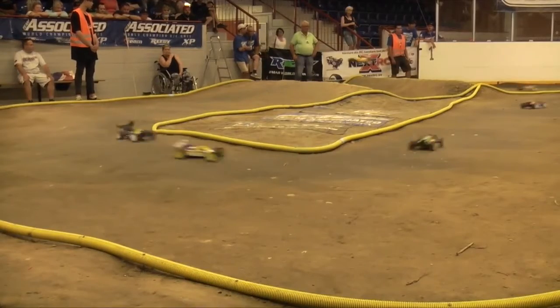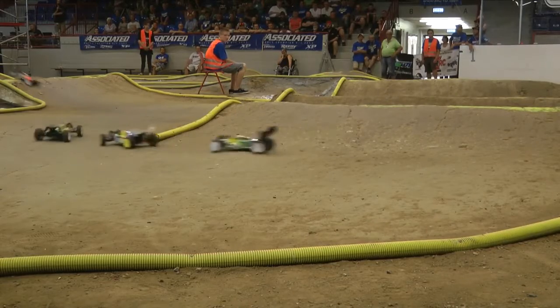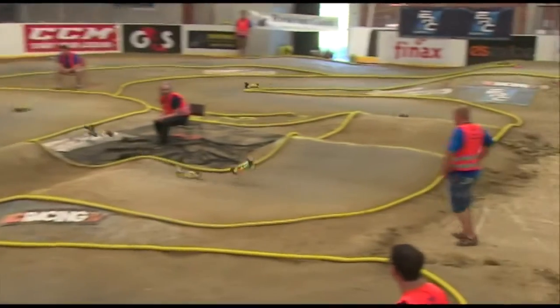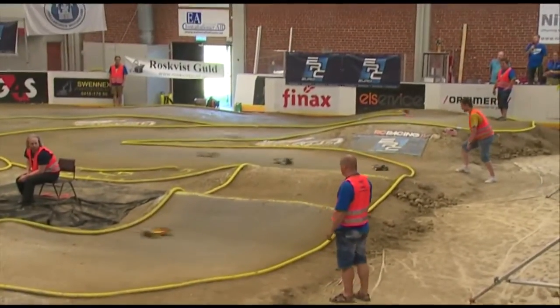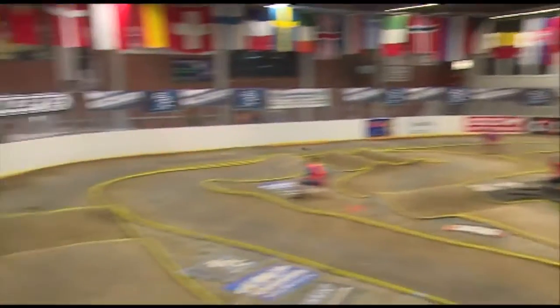And Hoopo made a mistake, and that's put Ronnefeld through to the third spot. Ronnefeld has possibly got the fastest car of everybody, but just keeps on making mistakes. And as I say that, he makes another mistake, and that allows Hassanen up to fourth.